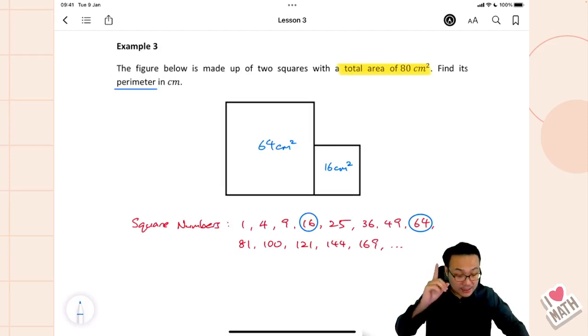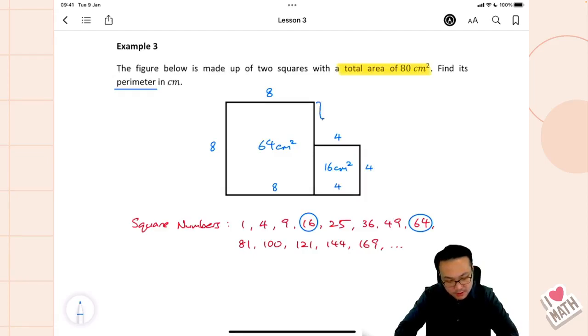So 8 times 8 is 64. That means the side length of the big square is 8. 4 times 4 is 16. That means the side length of the small square is 4. And what is the length over here? 8 minus 4 is also 4.